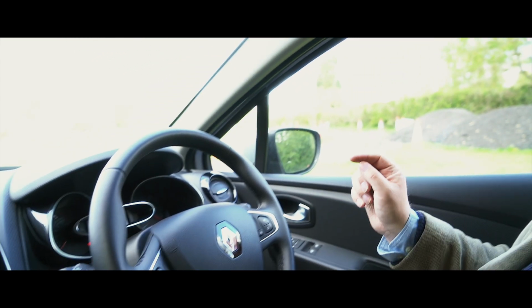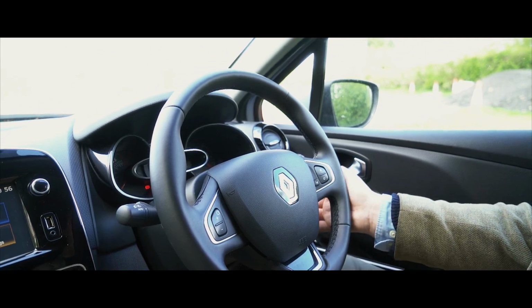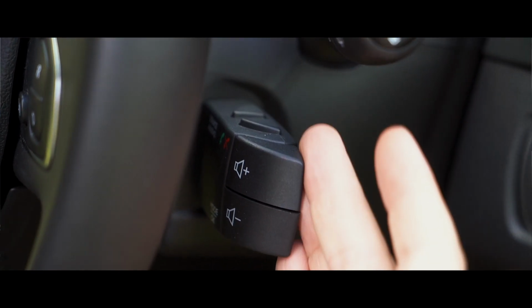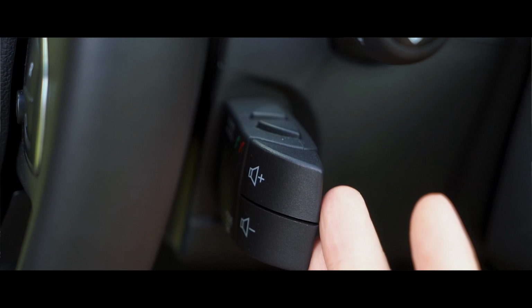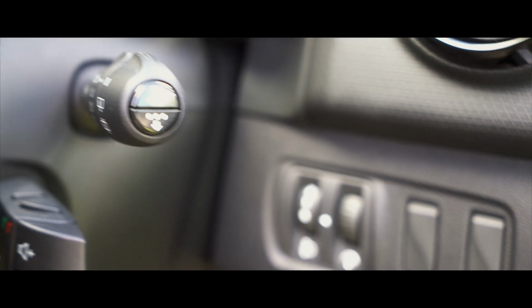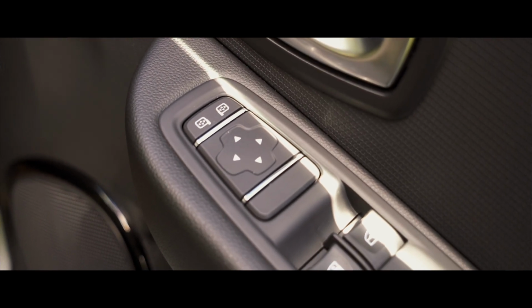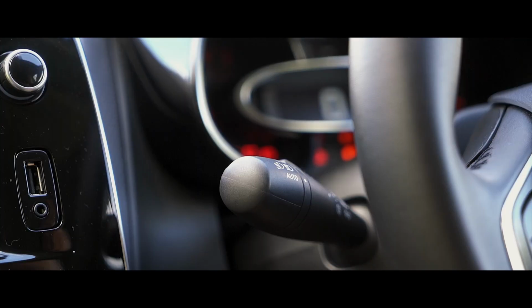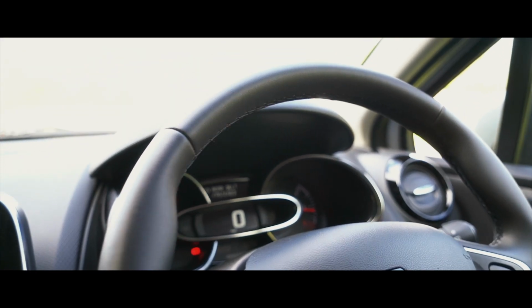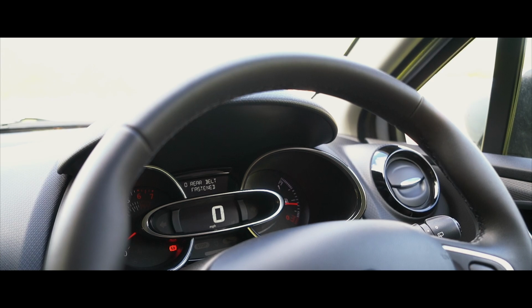You can see the steering wheel's nice and simple. There are only a couple of controls on here because the controls to operate the stereo remotely are actually on the right hand side of the steering wheel. What's nice about the car is you get automatic lights and wipers as standard. If I turn it on again using the button down here, you can see that the instruments are all digital. This was not that common at the time. It's very common now, but it wasn't very common at the time.